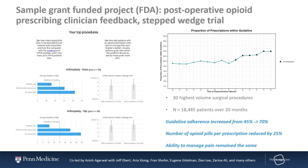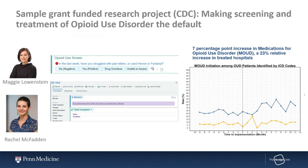It boosted medication guideline adherence from 45 to 70%. It reduced the number of pills prescribed for these 30 procedures by 25%. So we're talking about literally hundreds of thousands of pills. But importantly, because we're continually collecting text messaging data on their patient-reported outcomes, their ability to manage pain remained the same.